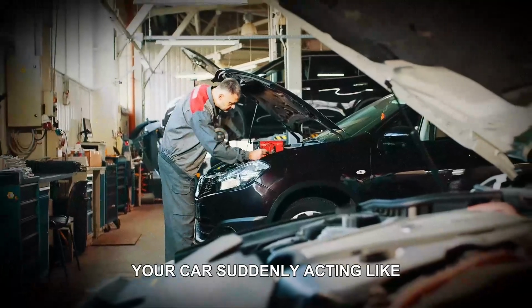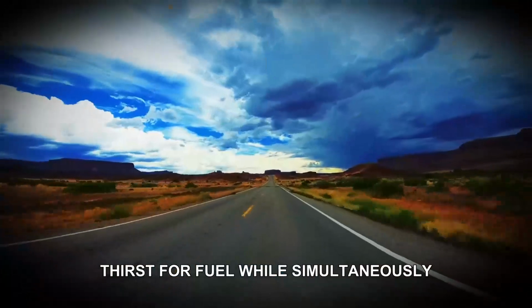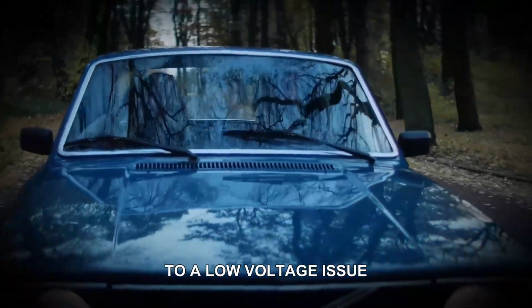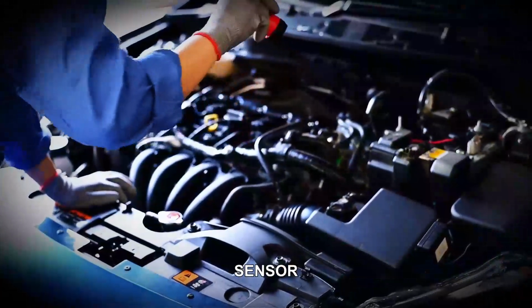Is your car suddenly acting like it has developed a massive thirst for fuel, while simultaneously losing all of its get up and go? You might be dealing with a P2241 code, which points directly to a low voltage issue in the positive current control circuit of your upstream oxygen sensor on bank 2.